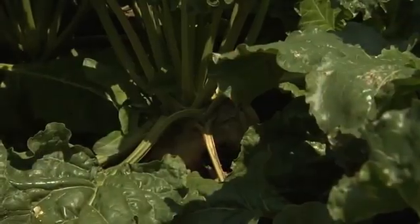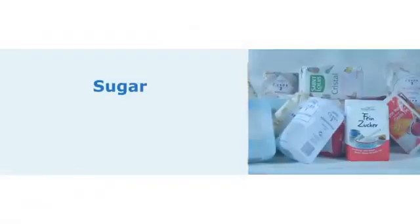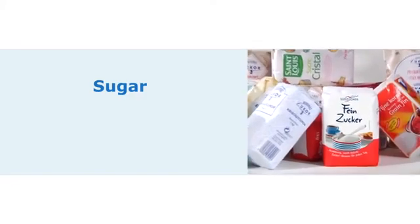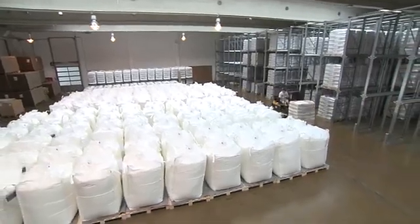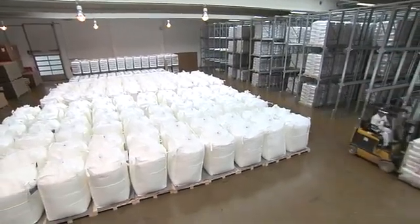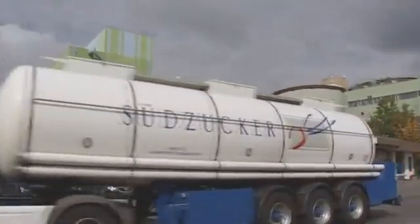The entire process of producing finished sugar from the beets, dried, cooled, and transferred to sugar silos via conveyor belts, takes on average only 8 hours. The sugar is now ready to be shipped. For example, in big bags, sacks, or in bulk in tanker trucks for wholesalers and converting industries.